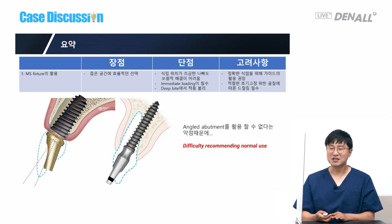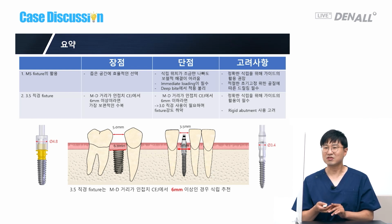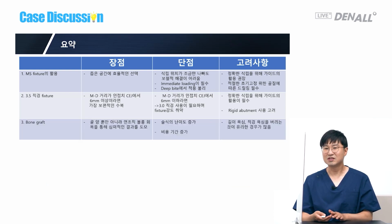Summary: MS fixtures' biggest disadvantage is immediate loading needs to be done. It is unfavorable for a deep bite. I have never used it in the lower anterior region except the one I showed you before. 3.5 millimeter diameter fixture is still the smallest one psychologically. I will use a 3.0 after more accumulation of data. I showed you 3.6 millimeter cases. That's the regular platform. If I have mini platform abutments, that's too many. Therefore, I use up to 3.6 millimeter.